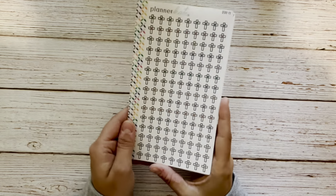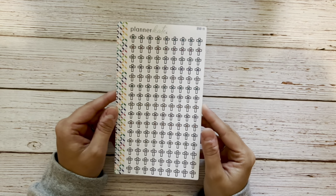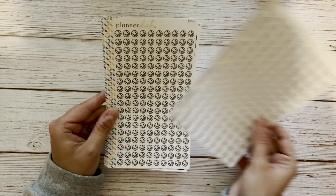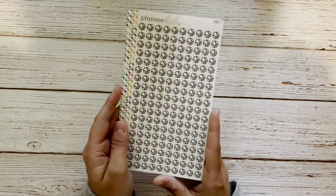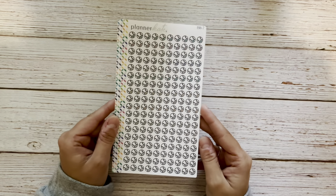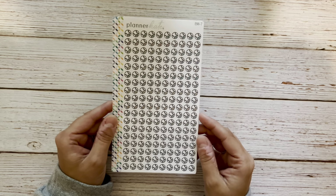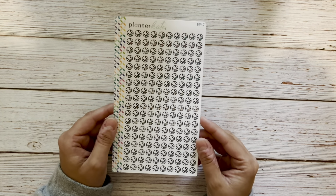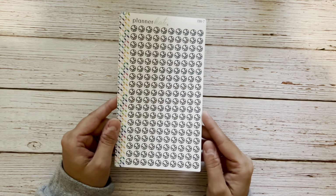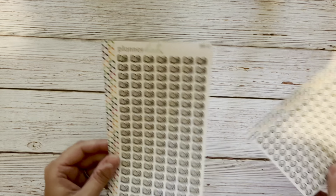I got sheet BW11, which are the crosses for other church-related things. And then I got BW7, which are the baseballs, because if you haven't been following along, my 4-year-old started his first year of t-ball this year, and what else does a planner mom do besides order a whole sheet of baseball stickers for t-ball?